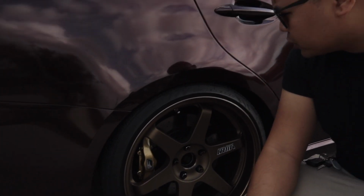Rare Japanese wheels, which look good on just about almost any car. The ISF, the Evo, people put them on Corvettes. Fake Lexuses, fake Ferraris.